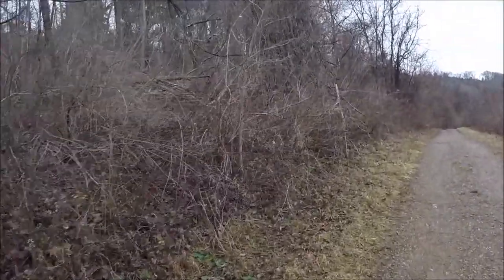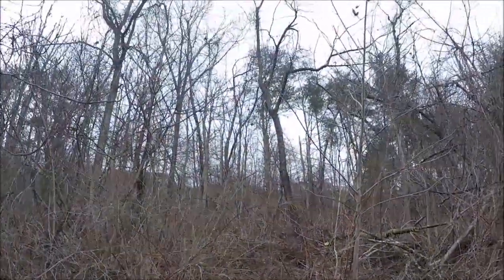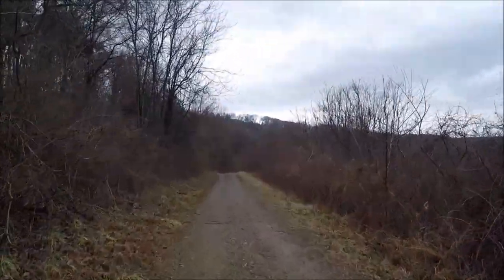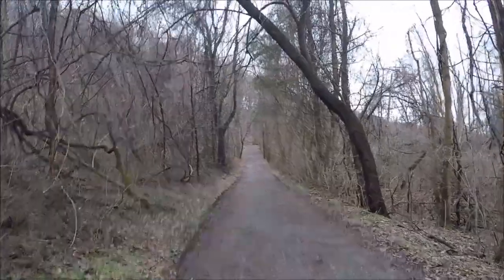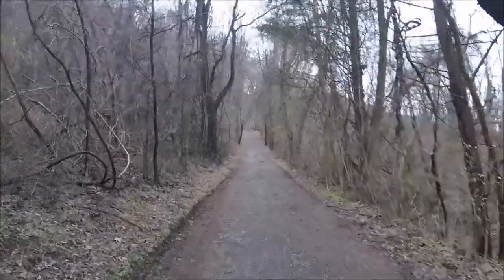and you can see through the trees there are houses right up here on top of the hill. So while you feel like you're out in the wilderness, if there was ever an emergency, it wouldn't take long to walk up through the woods here and get help. We're still not quite at mile marker 2 yet.